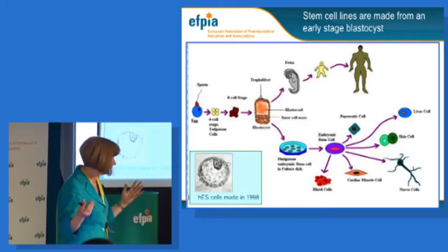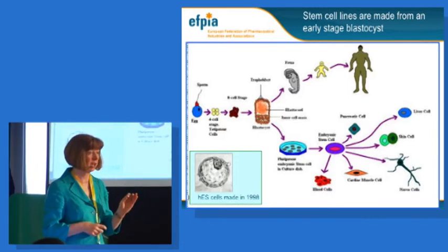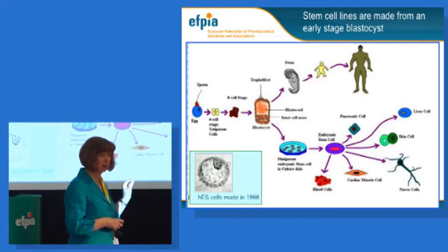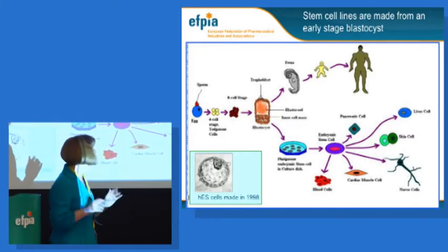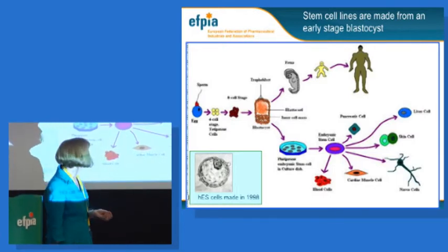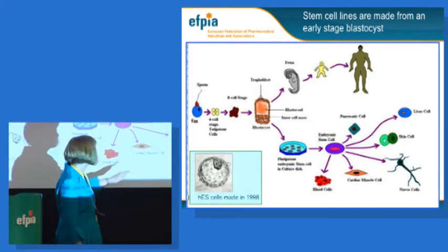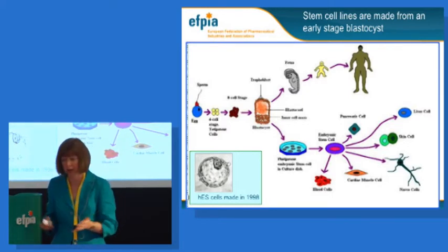They will grow immeasurably, and they can also differentiate and become every single cell type in the body. And that's what is so fantastic about them. So in theory, although we can't in practice do all of this at the moment, you can make pancreatic cells to understand diabetes, you can make skin cells, liver cells to understand hepatic diseases, heart cells, blood cells. In principle, you can make every cell in the body.